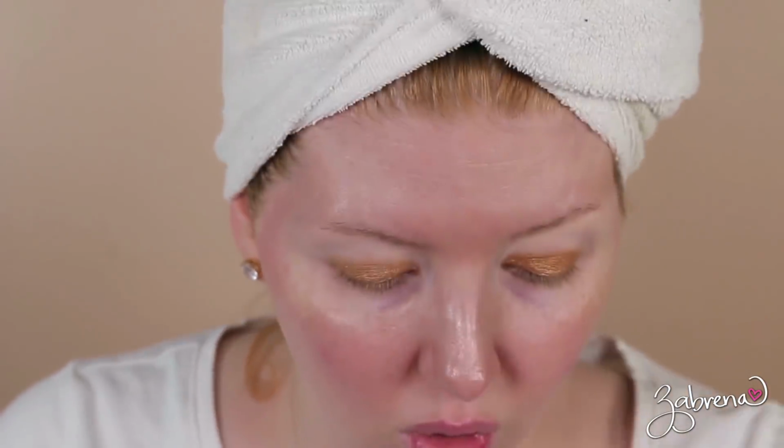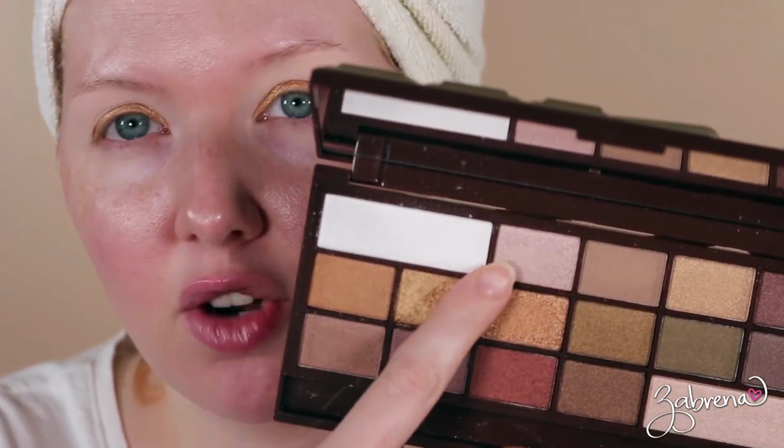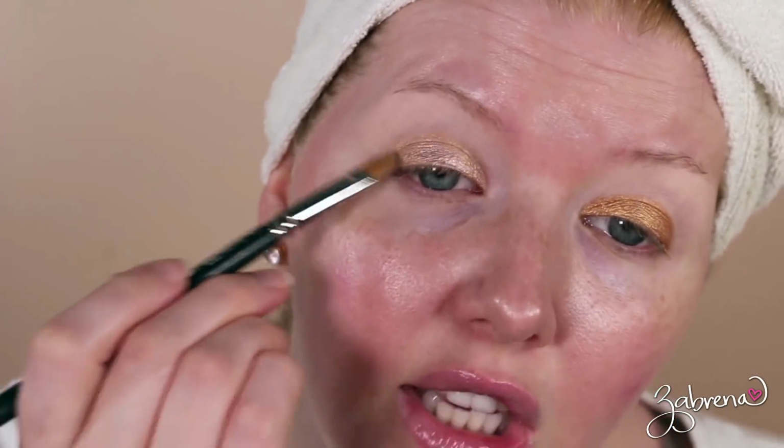It's a little too gold for me. I want to tone this down a little bit. I just don't want this blazing gold look. So I'm going to take this eyeshadow up at the top here, and I'm going to layer it over that gold to help bring it down a notch. Much better. I mean, you could leave it the other way too if you wanted to, but you can see what I mean. It made it more of a silver gold as opposed to this yellow gold over here.